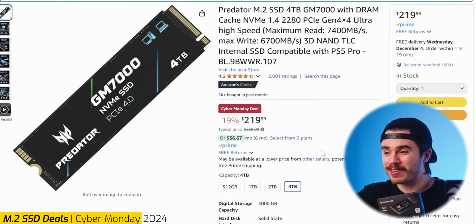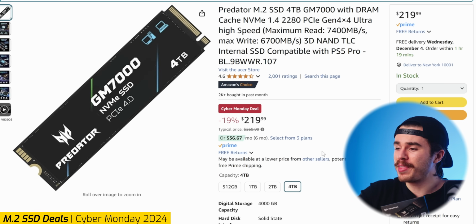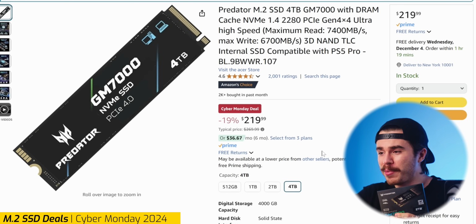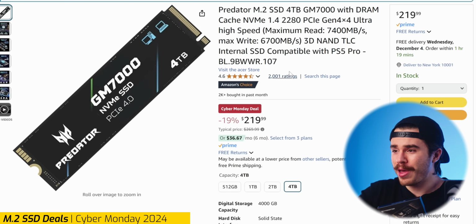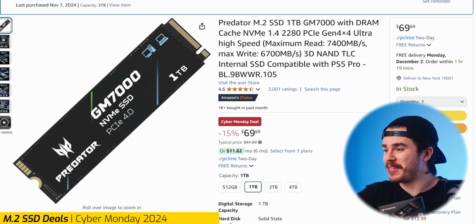For 4 terabytes, you can pick this up for $220. That is the best I've seen for this tier of an SSD. There are some that are cheaper than it, but are DRAM-less, whereas this does have DRAM. But I think maybe even a better deal for you PC builders, you can get this 1 terabyte for $70.